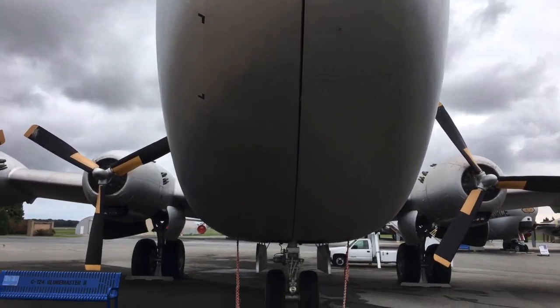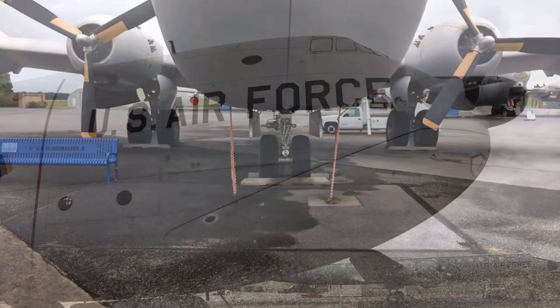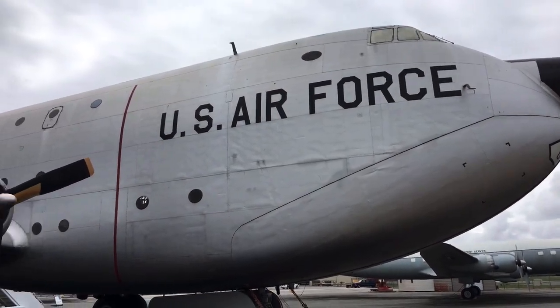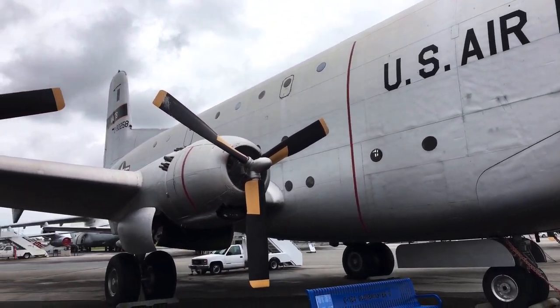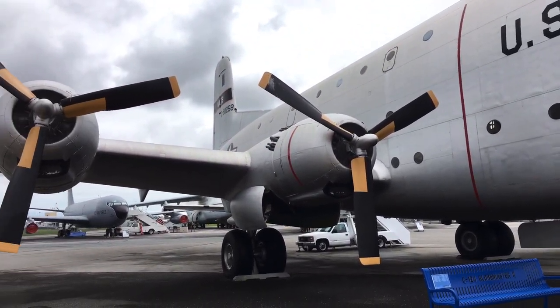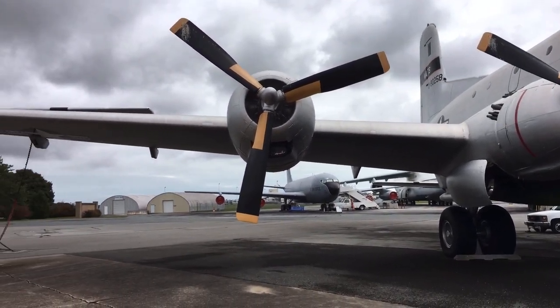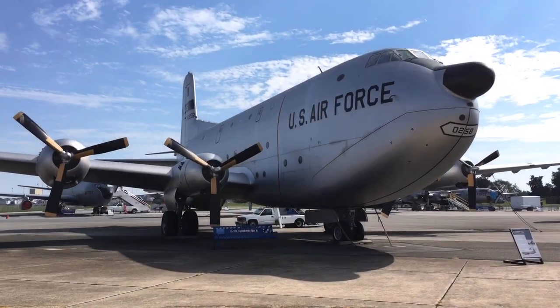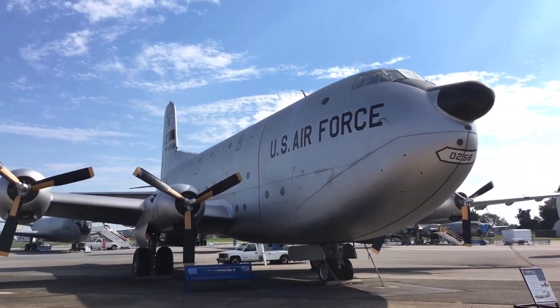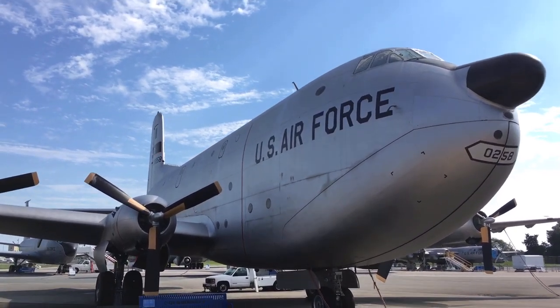This is a C-124A Globe Master II. This was the Air Force's first long-range strategic airlifter, and it served for 25 years. It was a redesign of the C-74 Globe Master that was developed at the end of World War II.